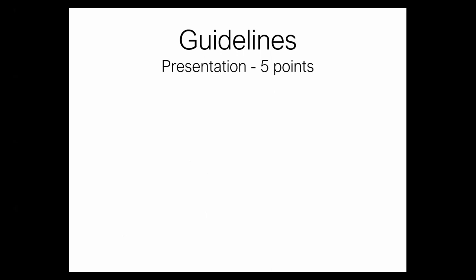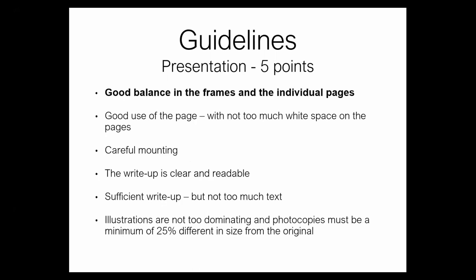Okay, we'll talk about presentation for a couple of minutes. 5 points, not tremendously important, but presentation is very important. We'll go through this in a minute, but presentation is very important in terms of first impressions. As a judge, I walk up to an exhibit and I see it's a really, really nice presentation. You look at it and say, gee, I'm really looking forward to it.